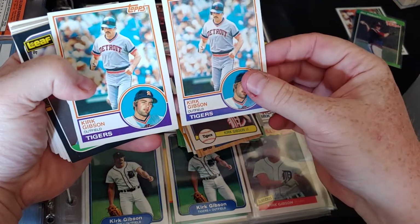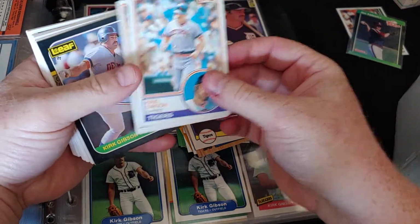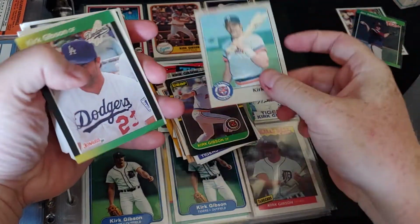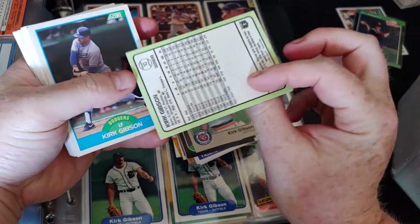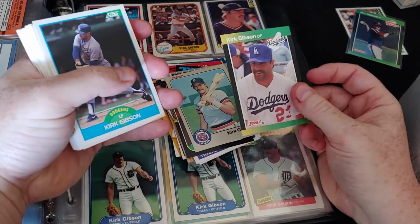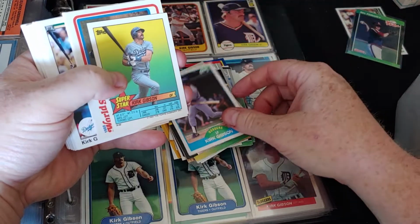Oh, and here's a couple of ones as well that I get to include in my collection now. 83 Topps. Here's an 87 Leaf. Another, what is this, 83 Fleer? Yep. This is an 89 Donruss, but it's the, what is that set? I can't even remember it now, but it's a different card than the one I have, so I was glad to have it. An 89 Score that I don't have.